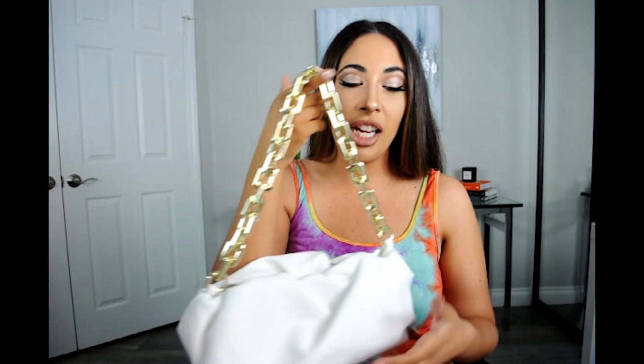It is a metal chain, and I was super curious about it, so I actually took it off because the straps do come off. They just clip into this little loop. So I took the chain off, and I weighed it. It's like slightly over a pound. So this chain is heavy, but in a luxurious way, not like, ugh, my shoulder's killing me heavy.